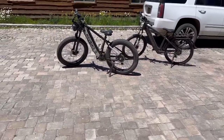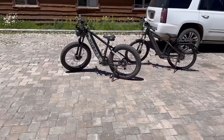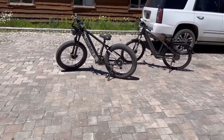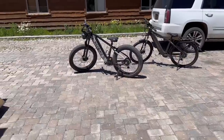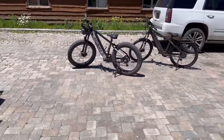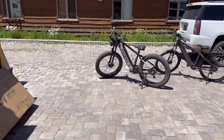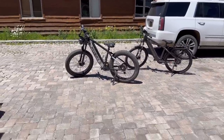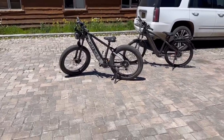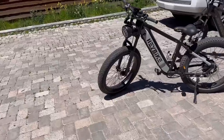But one thing I do like about this one for up here is the big fat tires, especially for going off-road. It handles the mild trails a little bit better. It's not quite as squirrely, and it's just overall a little bit more stable of a bike. So I like that. It's really fast. It's actually faster than the Hovsco. That's surprising because it's a little bit heavier, but it's just got a lot of power. And it's got the headlight in the front.